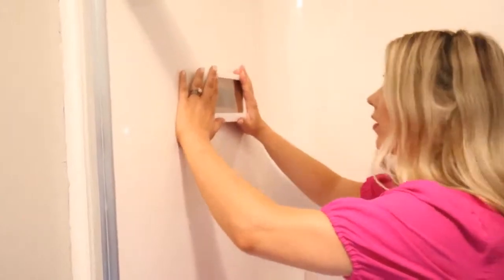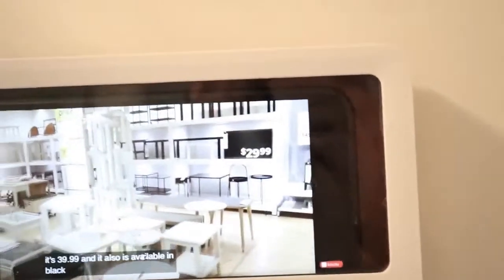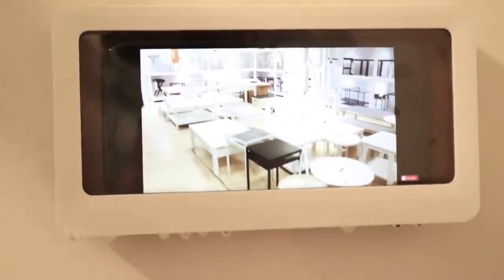But this hangs in my shower. And I will tell you with this, you have to pick the show that you want to watch before you put it in, because it's not a touch screen. So you set it and then you shower, and pretty much can't mess with it till you get out, but you could use it to watch YouTube, your podcasts while you're in the shower.